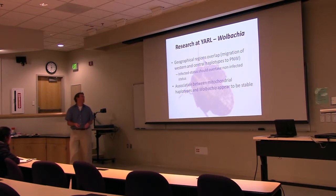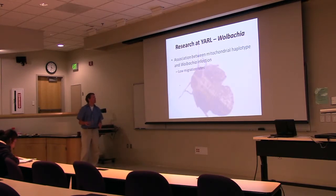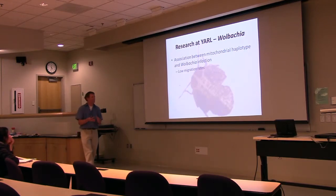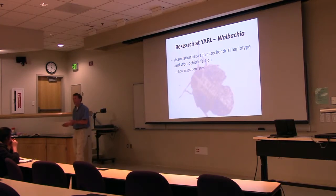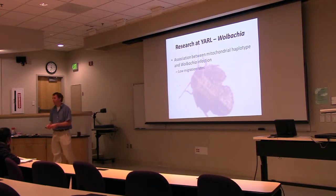And again, it's not unheard of. There are a couple of reasons why this might be. One is there could just be very low migration rates of the infected haplotypes in the Pacific Northwest. It takes about a 20% threshold for the Wolbachia to basically go through a population and infect it. If we're below that, then maybe northwestern could remain its own separate, non-infected haplotype. I'm not sure how likely this is, because the western haplotype in particular is so easy to collect in the summer up in this region.